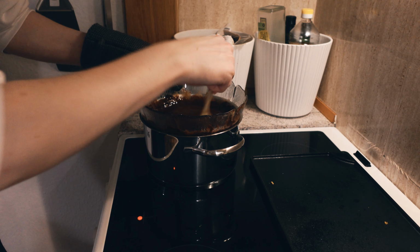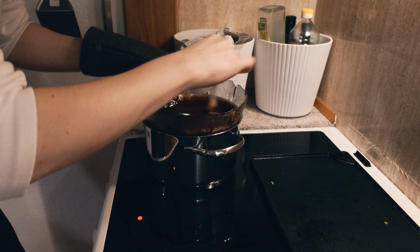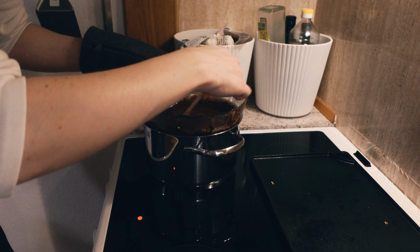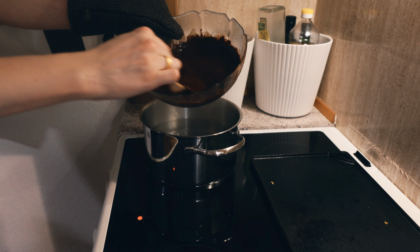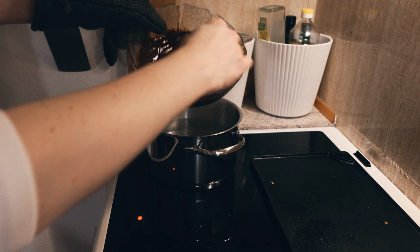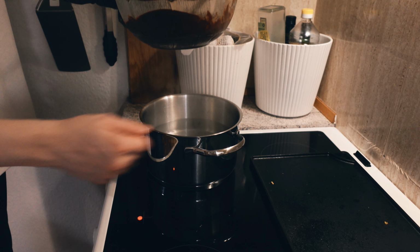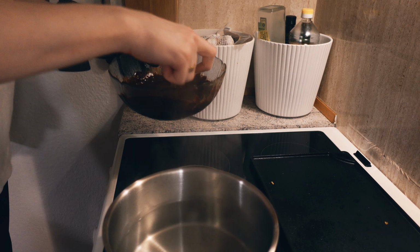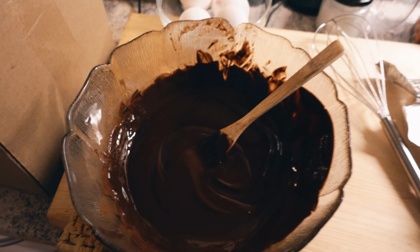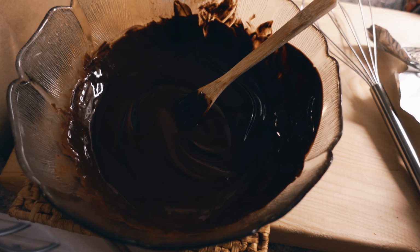I think maybe we're chilling now. I mean, I think that looks pretty good. Look at that. I think we've got some uniform melted chocolate right here. Okay, I'm gonna take this off the heat. And I guess we're putting this aside. I'm sort of hoping that this isn't going to suddenly set and become hard again.